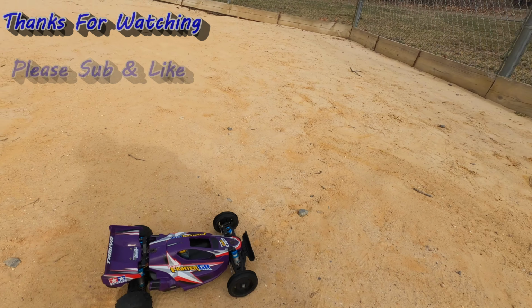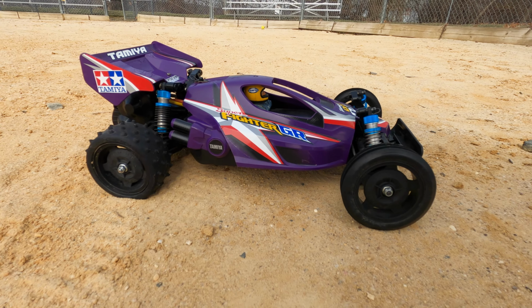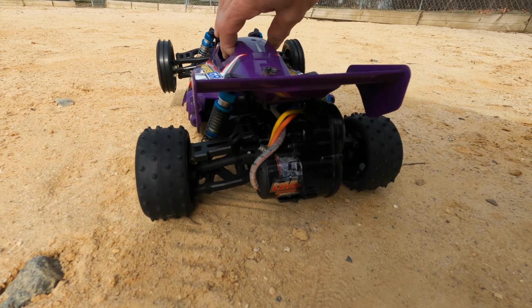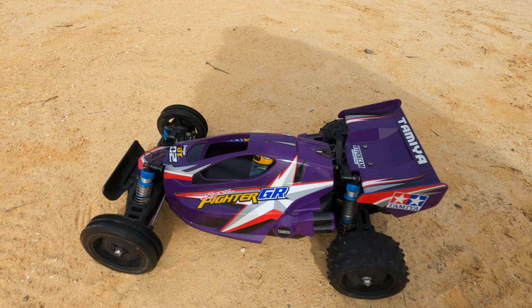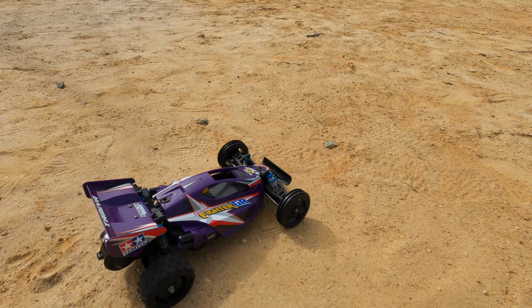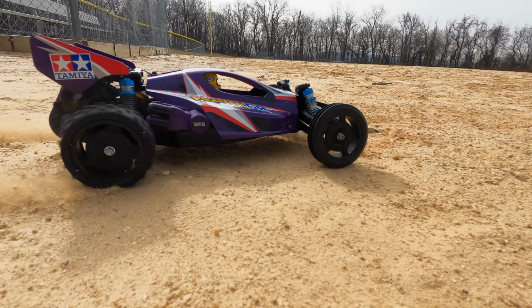Today, we got the Tamiya Fighter GR Violet Edition, Special Edition Buggy here. It looks really sharp. I got a brushless system in here. Look at that. We're gonna give this beauty a rip on the ball field. I didn't use it a long time. Let's hit it.